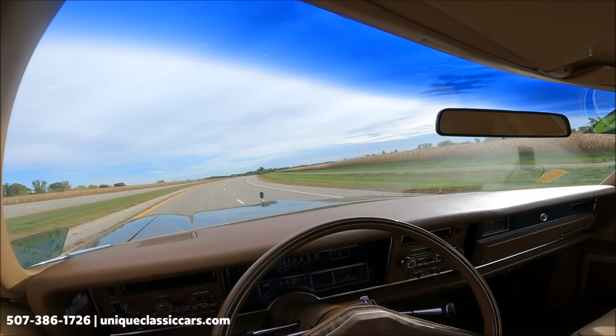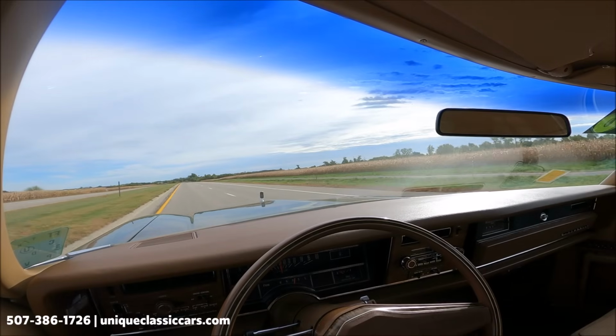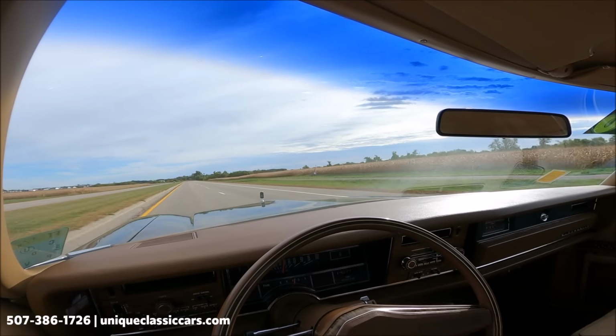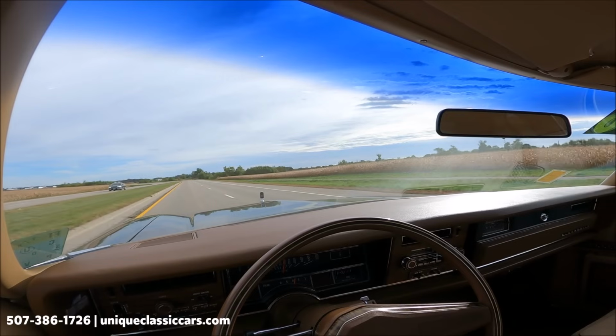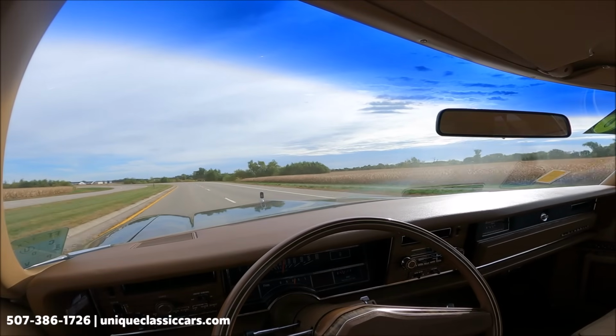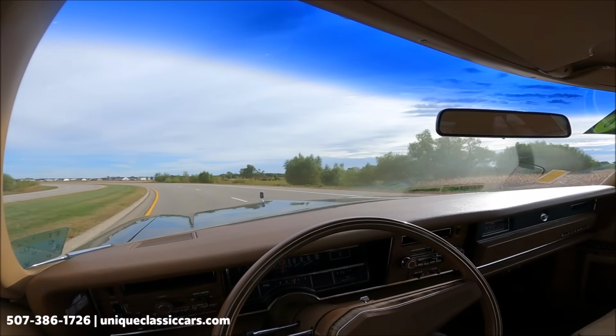This car is really the epitome of luxury styling for 1976. And a good runner, smooth runner, nice and quiet, strong acceleration. I would venture to guess that this car has not been around the odometer. It feels like a low mile car. Horn working good.